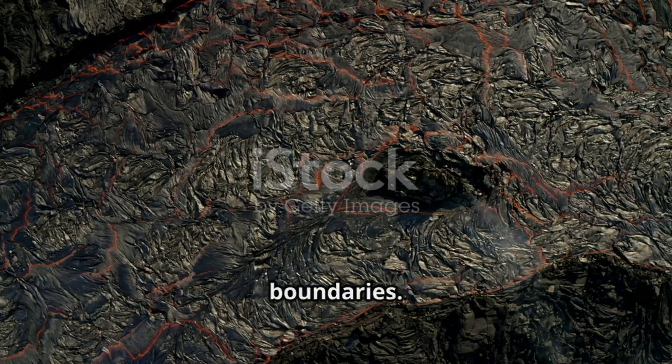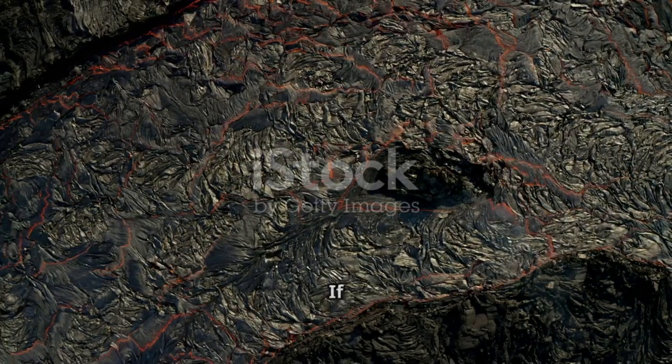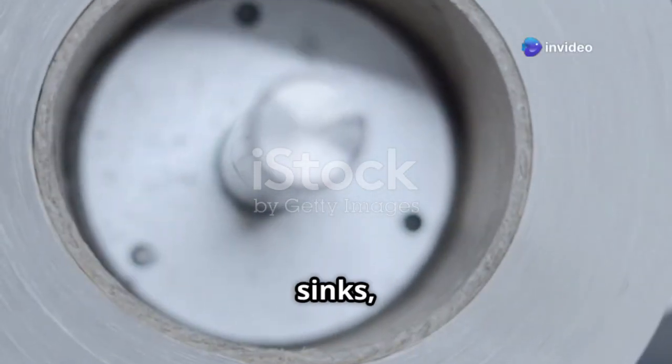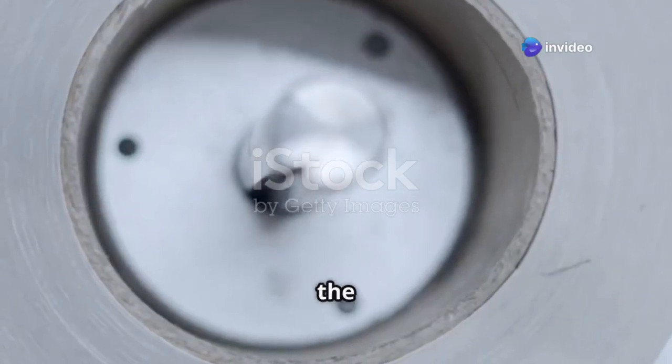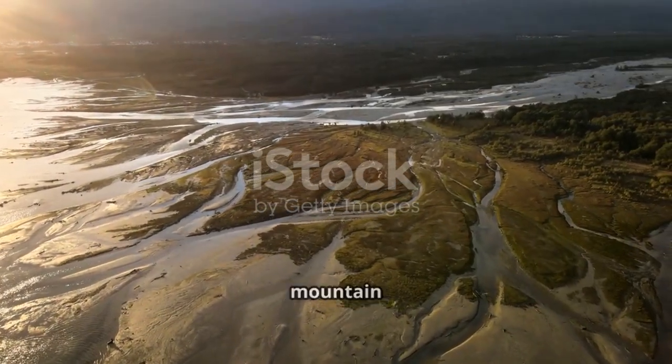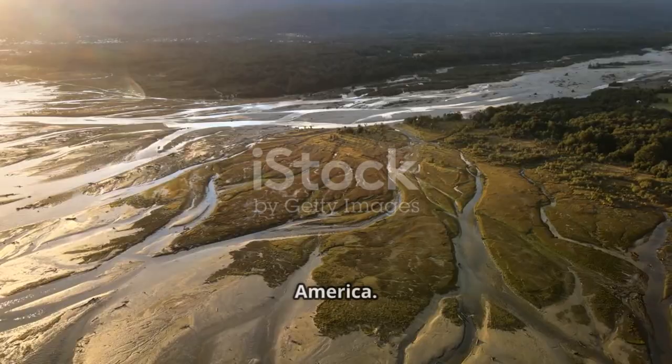Next up, convergent boundaries. Here plates collide. If an oceanic plate meets a continental plate, the denser oceanic plate sinks, or subducts, beneath the continental plate. This creates deep ocean trenches and volcanic mountain ranges like the Andes in South America.